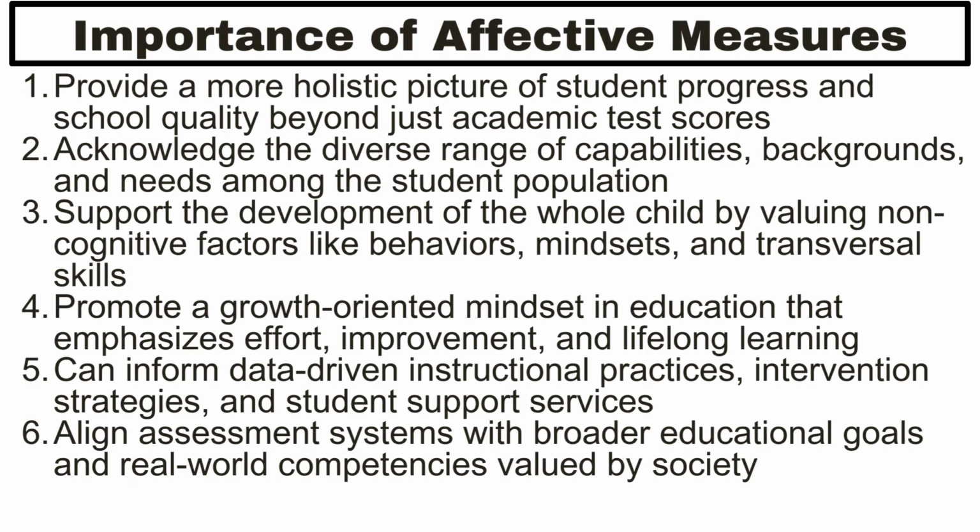And the third one is to support the development of the whole child by valuing the non-cognitive factors like behaviors, mindset, and transversal skills. And by this, the affective measures really support the development of the students regarding non-cognitive factors like, as given here, their behaviors and mindset, and also their skills.